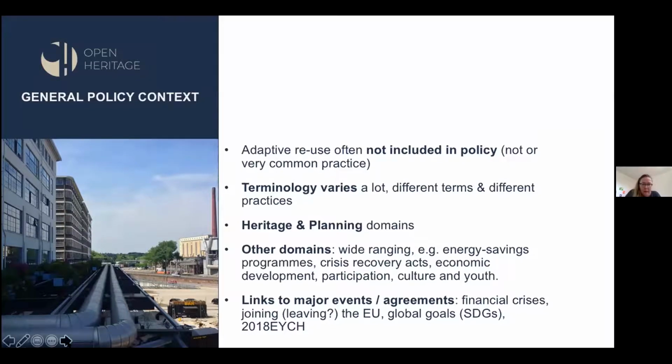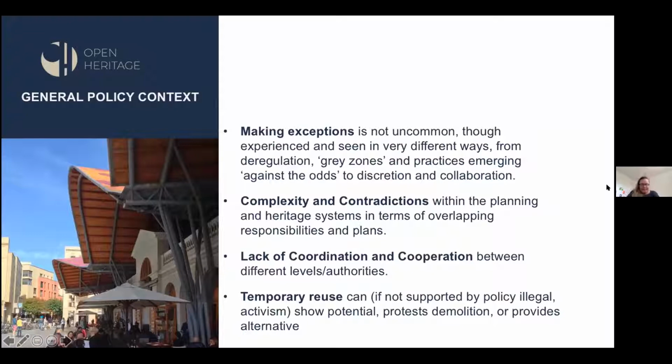Another slide of general findings. What we also saw is that adaptive reuse happens a lot in the exception. Exceptions are made by conservation officers and by planning officers within local authorities to allow these processes to happen, or to make them happen against the odds, which is quite common. This also of course means that policies and regulations are not necessarily facilitative in general.